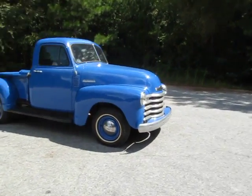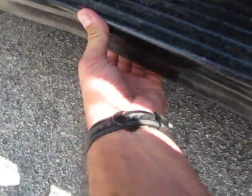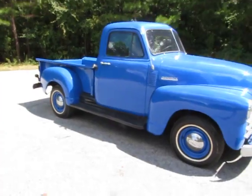I enjoy driving it. I guess a couple other things to mention. Looks like at some point somebody drove up on something here and it is actually dented in here. Wanted to make sure I was honest about that. Probably wouldn't be hard to just pull that out, even as I pull on it with my hand. Straighten that back out because it's rust free. Just happened to notice that.